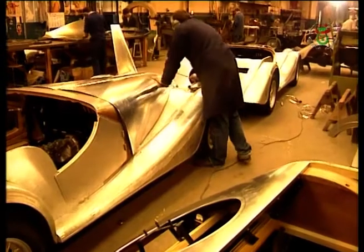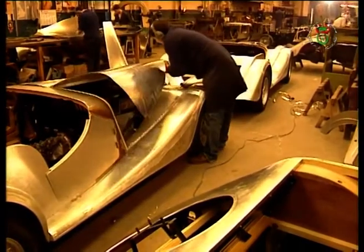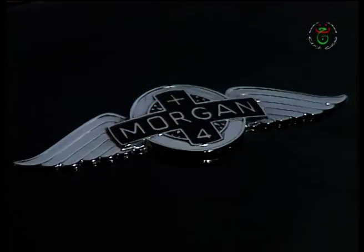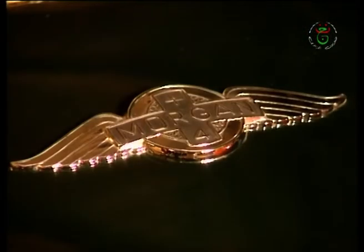Morgans are exported to virtually all the civilized countries in the world at one time or other. We have agents in approximately 15 different countries. The proportion of cars that are exported compared to the proportion that are sold in the UK is half and half. So approximately 50% are exported.